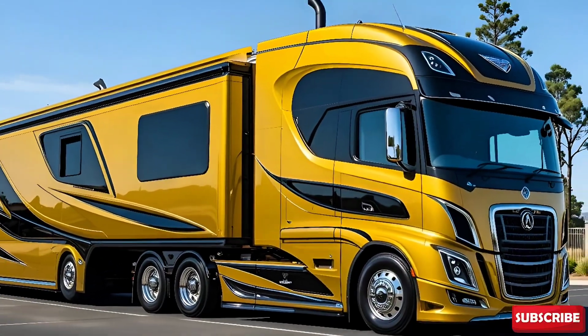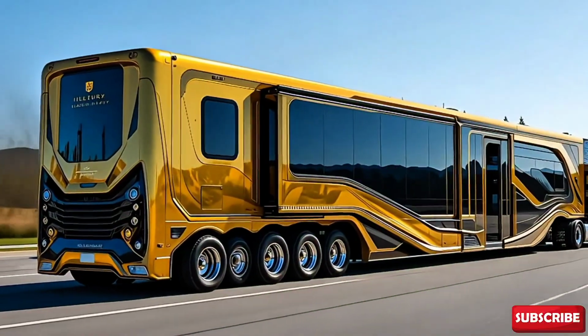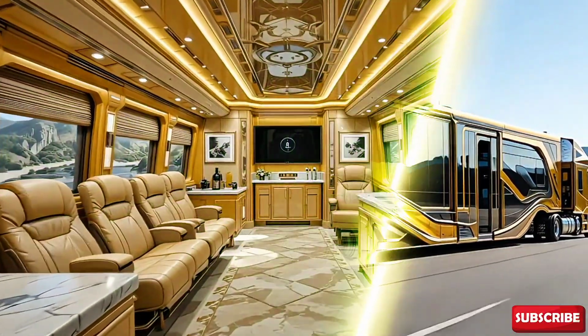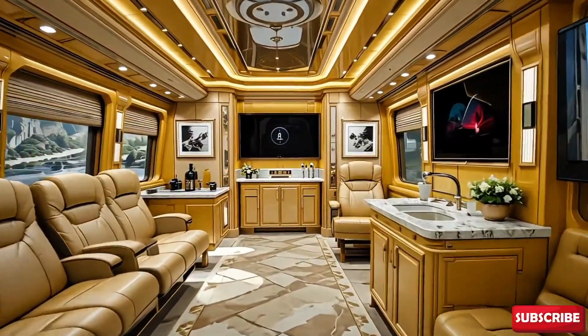So if you dream of living large on the open road, the 2026 Prevost luxury motorhome is the ultimate expression of freedom and refinement. That's it for today's tour.